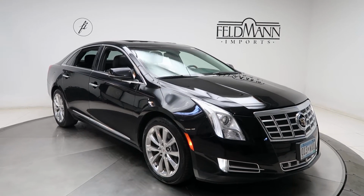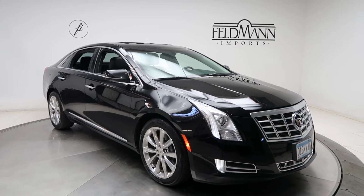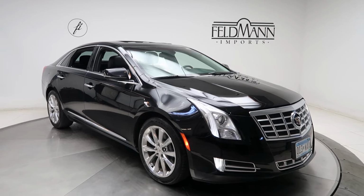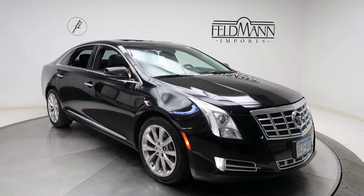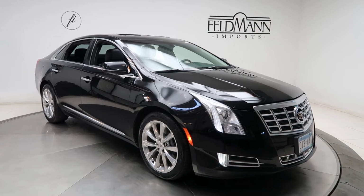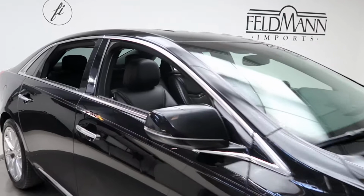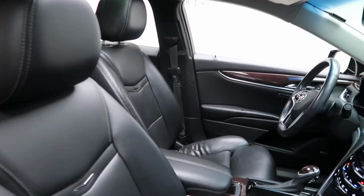Today we're taking a look at a 2013 Cadillac XTS Luxury. This one's black. Underneath the hood's a 3.6 V6 pushing out 304 horsepower. For wheels we've got 19-inch multi-spoke alloys. The tires are in good condition. Front and rear LED daytime running lights. Black leather interior. Sunroof.